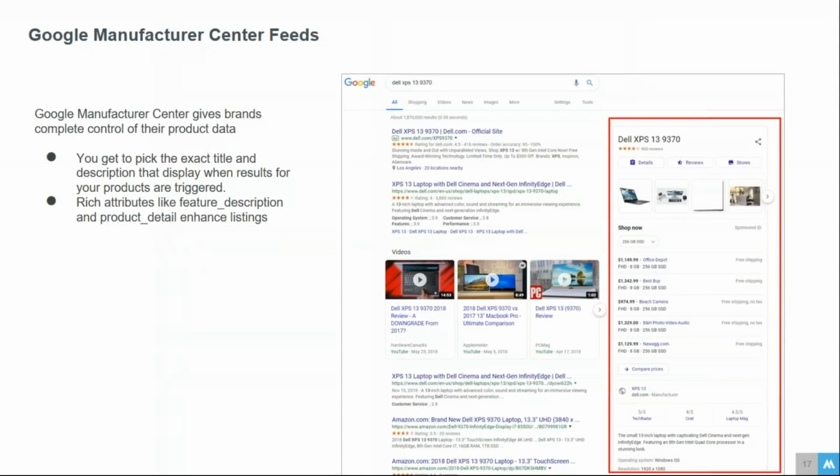The first one that I want to talk about is a really interesting one for Google Manufacturer Center. So this one is specific to brands and manufacturers that really own their own products and are not just resellers. And you may even have seen these results that are kind of grouped on the right-hand side. And you might be wondering, where does the product data come from?